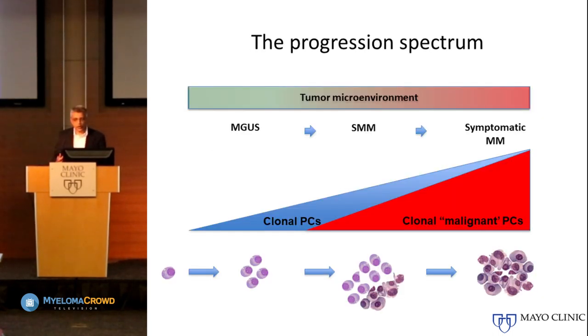So essentially, what is happening is you start with these plasma cells that have gone rogue. Over time, what we all believe is they acquire more and more cancerous characteristics, and eventually they completely replace the cells that we started with. That's when we start getting these symptoms. And obviously, what is around these myeloma cells also undergoes change over time and facilitates this transition.